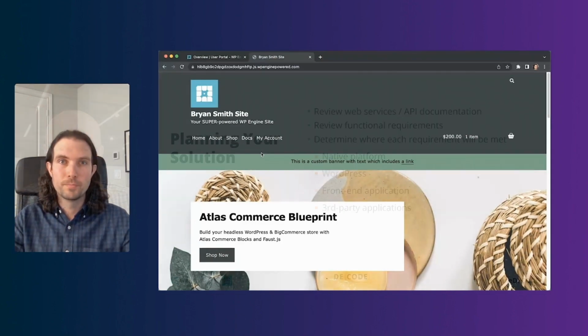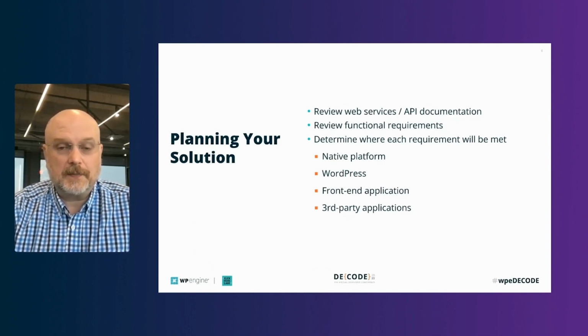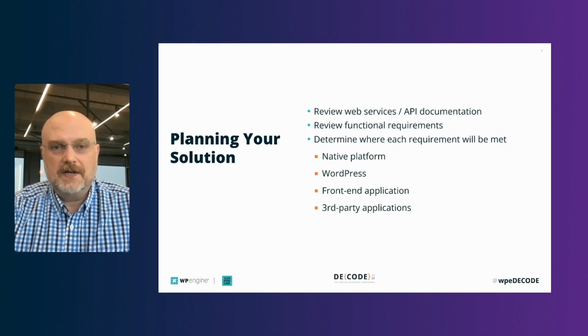Over to you, Jonathan. Thanks, Bryan. Before we talk about extending the blueprint, I first wanted to discuss a little bit about planning the solution. Before we start a very flexible, composable commerce solution, we want to make sure that we've planned it correctly to make sure that we use the appropriate pieces. And we always start with the API documentation and the functional requirements. So in this case, for BigCommerce, we went through their API documentation to make sure that all of the features that the client needed in their store were available via the API. And those that weren't, we needed to plan how we were going to meet those requirements.